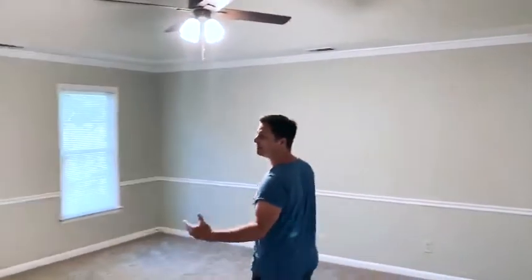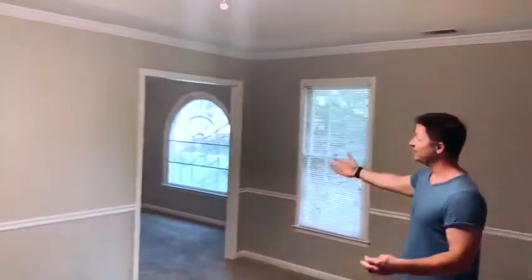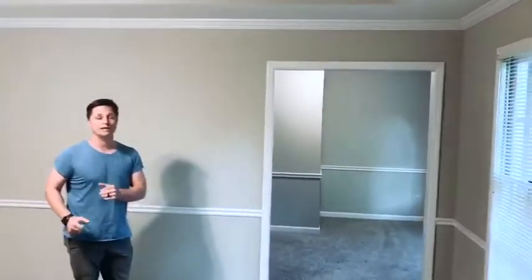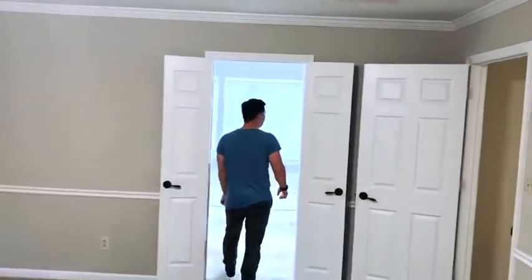bonuses. So you've got a master bedroom with vaulted ceilings, double crown molding. Then you have a sitting room off of the master. And what's nice about the sitting room is it's actually a separate room. It's not a room that you pass through to get in. This is facing the front of the house. You're up on a hill, just a beautiful lot.